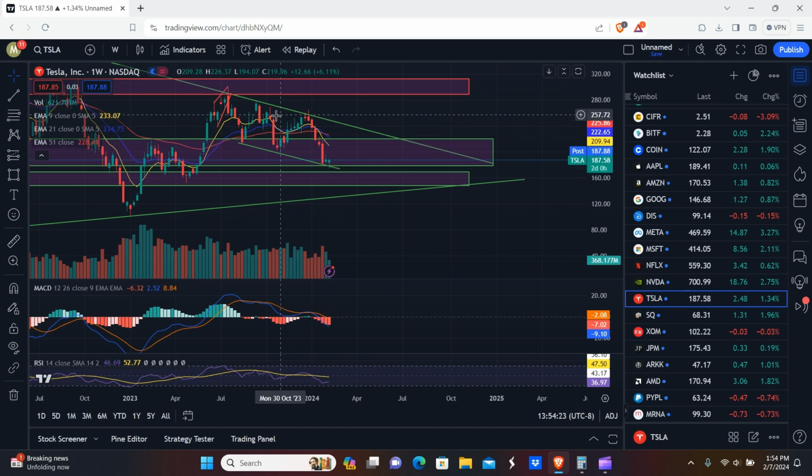So the EMAs have converged down. That is overall bearish. Basically, what we're looking for is for it to hold into this channel and move up. The top of the channel, as you guys can see here, well above the support zone, is at $247 a share, and the top of this overall support zone is roughly around $220, whereas the bottom where we currently sit is roughly about $180 a share.